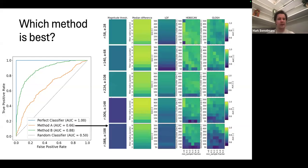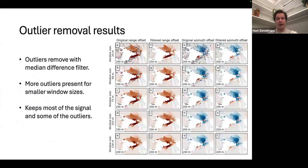So what I did was test all of these different methods across several different parameters that slightly tweaked the way in which they determined these outliers. Looking at this graph, there's a clear winner that jumps out, and that's this median difference filter, which has the highest scores, often close to or above 90%, or 0.9. And so that's the one I continued with to clean up my data. When I did that, these are the results. From the pixel offset tracking, you'll get displacement in 2 directions, in the range direction and in the azimuth direction, or the flight direction of your satellite. You can see here how filtering has cleaned up the data substantially, particularly for the small window sizes. So we've kept most of these outliers out.